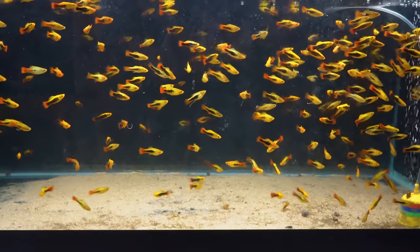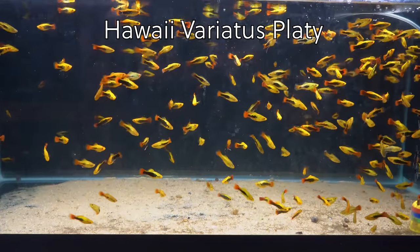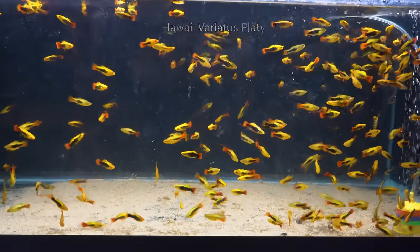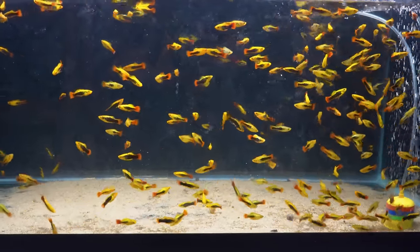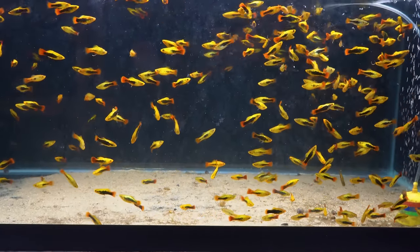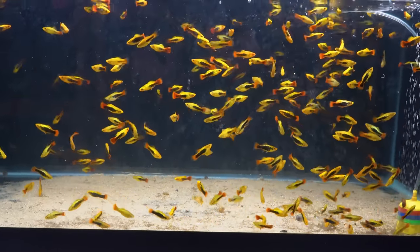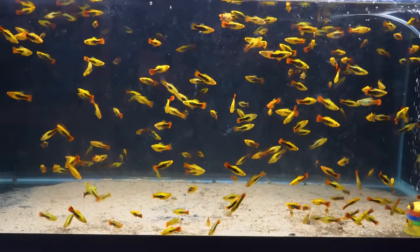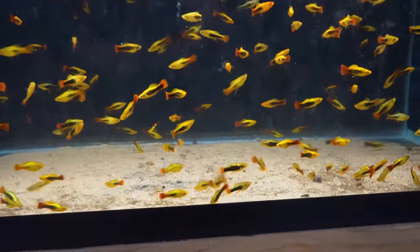Here are the Hawaii variatus platies. I like this fish too. This is another platy that's just amazing. A lot of people agree with me. This is one of our most popular platies ever. However, this batch isn't quite ready to go yet. We've had a few losses. We had a few more that went down yesterday. So it hasn't stabilized to the point where we're comfortable selling them.